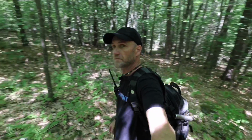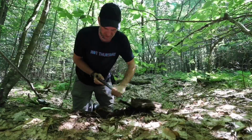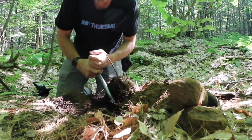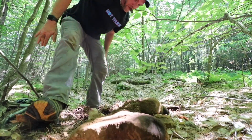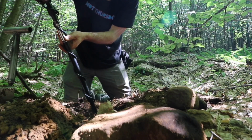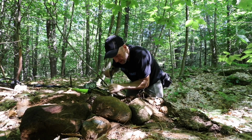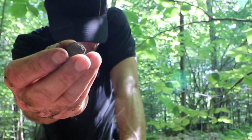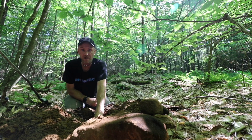A few rocks, and a hole. We need to crack this lip open and get deep. I'm getting into hard clay. Yes, at 14 inches.